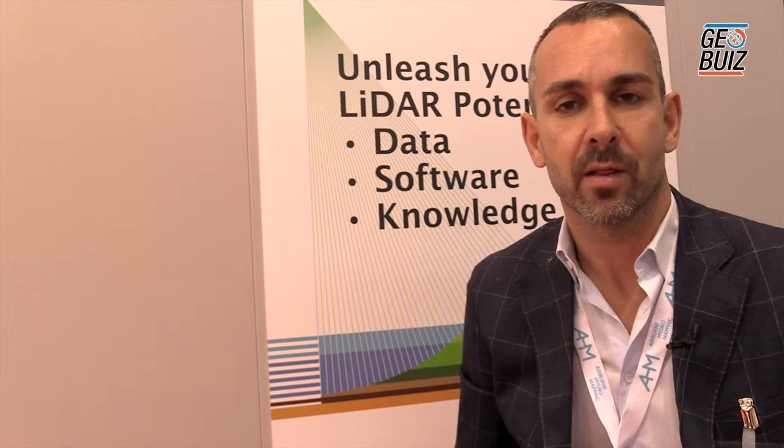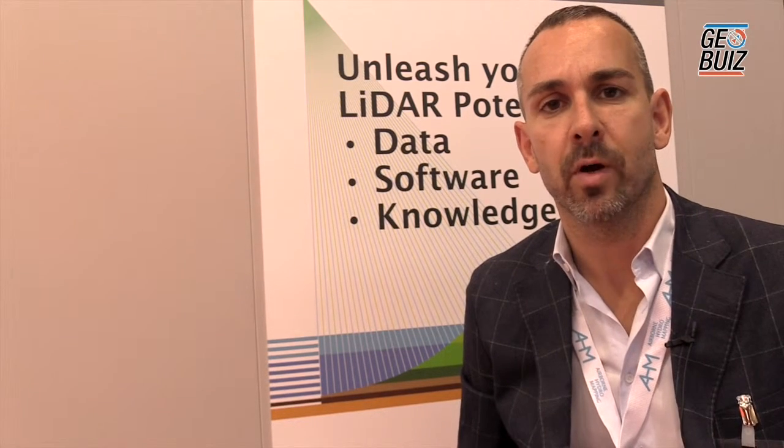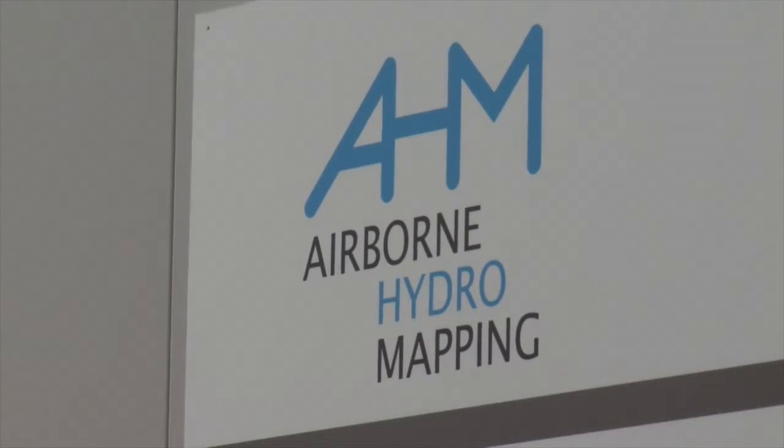The new RIEGL VQ-820-G and VQ-880-G are two topobathymetric LiDAR sensors which are applicable for, let's say, surveying underneath the water surface. Within the last 5 years of our existence, we made large efforts on the development and research on joint topobathymetric point cloud analysis. And here at Geo 2015 in Stuttgart, we're presenting our largest project in the past: the survey of Lake Constance, pretty close to Stuttgart.